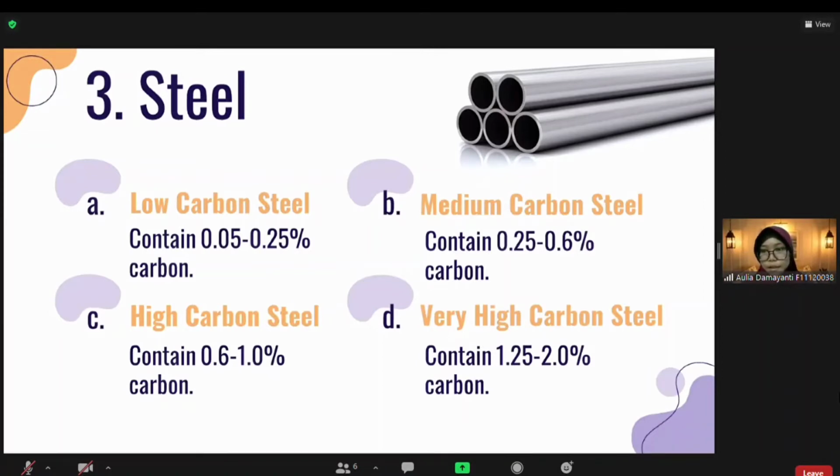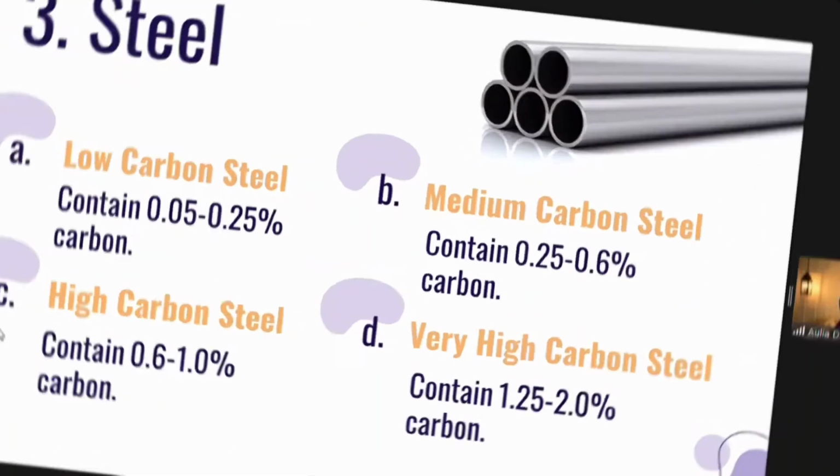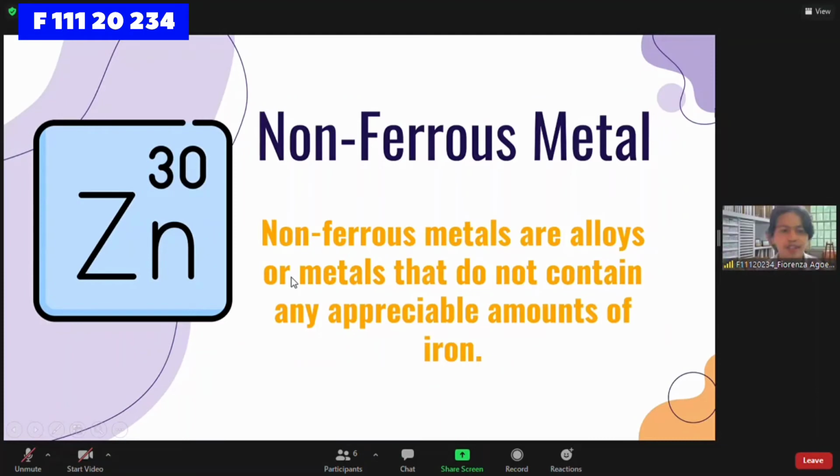That's enough from me. Next is from my friends. Okay, thank you Aulia for the presentation. Okay, so next we're gonna discuss non-ferrous metal.